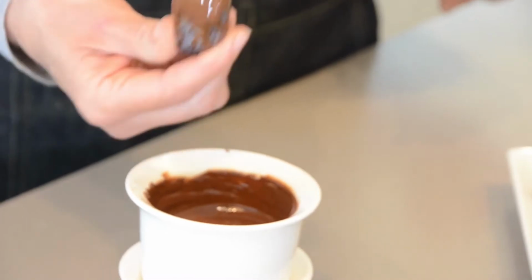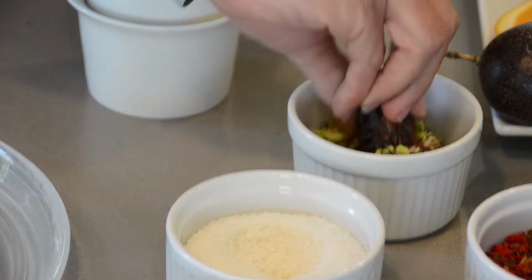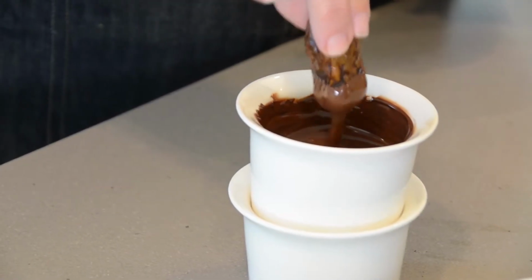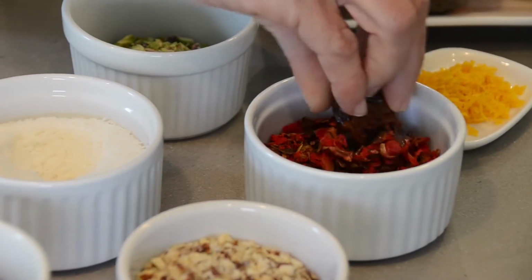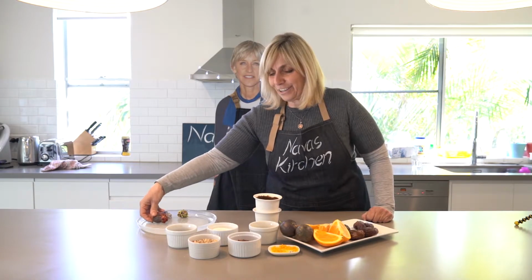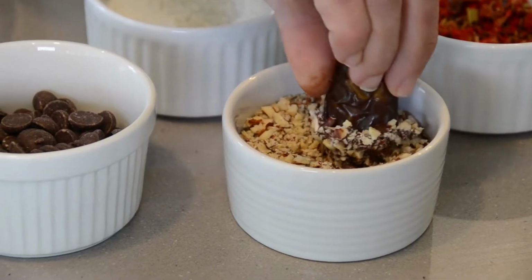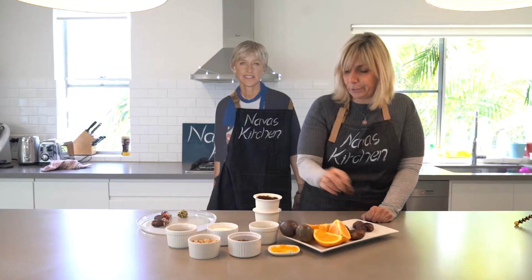Dip it in the chocolate, dip it in the pistachios. They're my favorite. I love pistachios. They also have a lovely, nice green color. Again, this time, some beautiful rose petals. And there we go. Some hazelnut. And there we are, beautiful. But like I said, you can use any nuts you want.